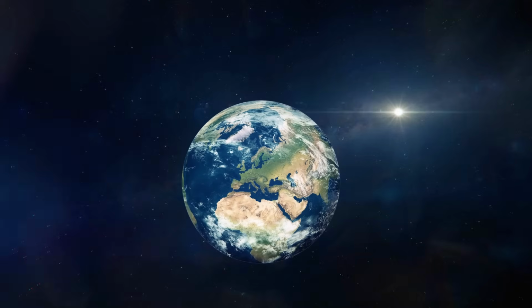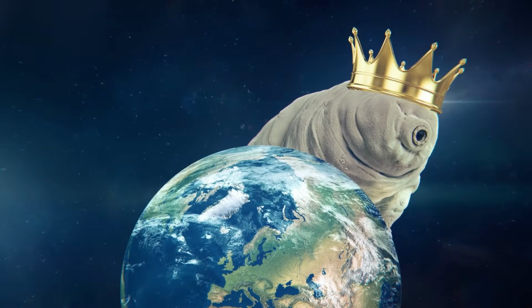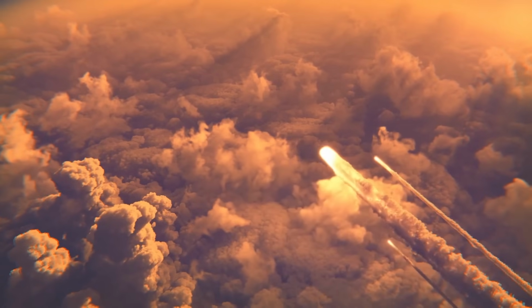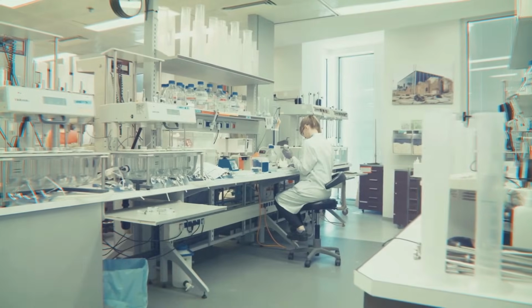Tardigrades might be able to outlive humans if there's some sort of worldwide catastrophe. Microscopic organisms in charge of the planet. Wonder what that would look like. Whether it's all the volcanoes erupting at once, or another ice age, or even another pesky asteroid, tardigrades probably wouldn't even notice. Scientists are studying them to see if they can help us with some next-level biotech.